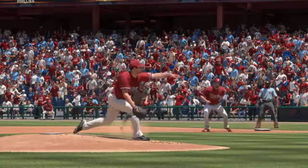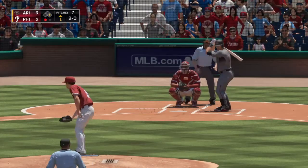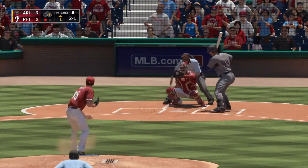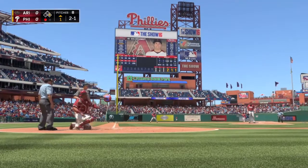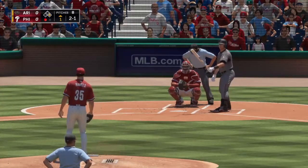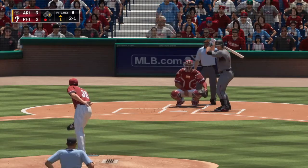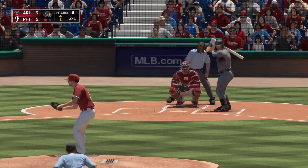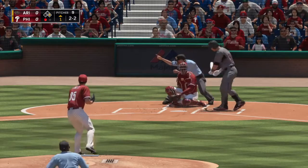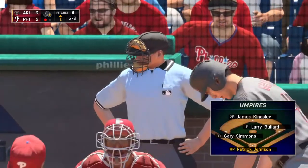Well, you got to remember the slide step does 2 things for you. It gets the catcher the ball quicker so he can throw a guy out, or it will hold the runner on first so he doesn't steal it all. Called a strike there, 2-1. And, ooh, that strike zone's getting a little inconsistent now. It's 2-2.